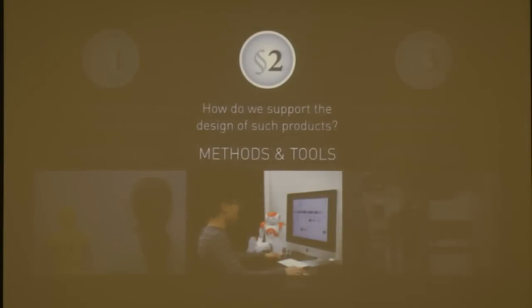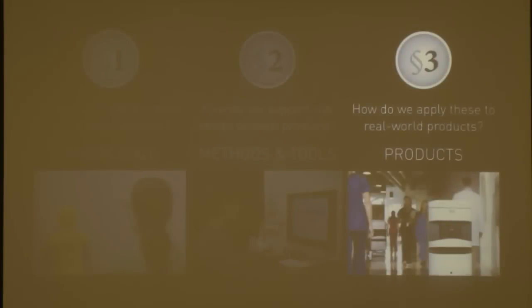Okay, the last thing I'd like to talk very briefly about is this last thread of work, where we're interested in taking all this knowledge and these methods and informing real-world products through collaborations. We do two types of work here. One is understanding real-world use of robots and robotic products, and then also using this knowledge and these methods to inform the design of these products.